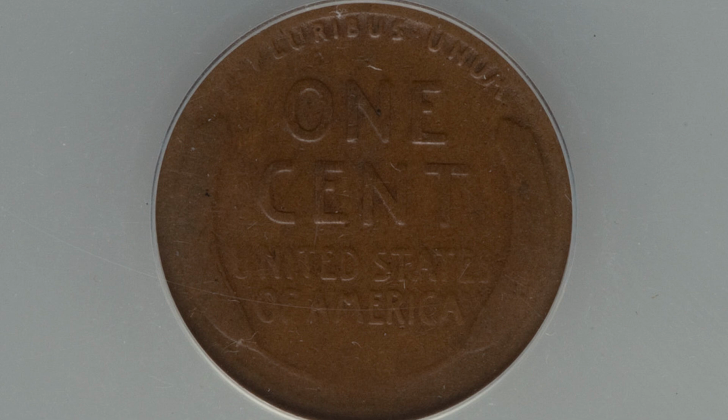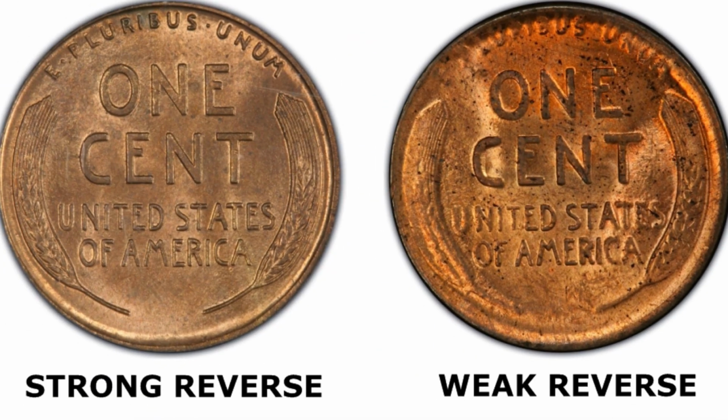Now there are different examples. You'll have a strong reverse, a weak reverse. Here's an example of what that looks like by PCGS. So that's the way to tell the difference. Strong reverse, of course, the reverse looks very detailed, like a regular wheat penny. But the weak reverse, you could really see the difference there between the weak reverse and the strong reverse. Detail's not as strong, right?